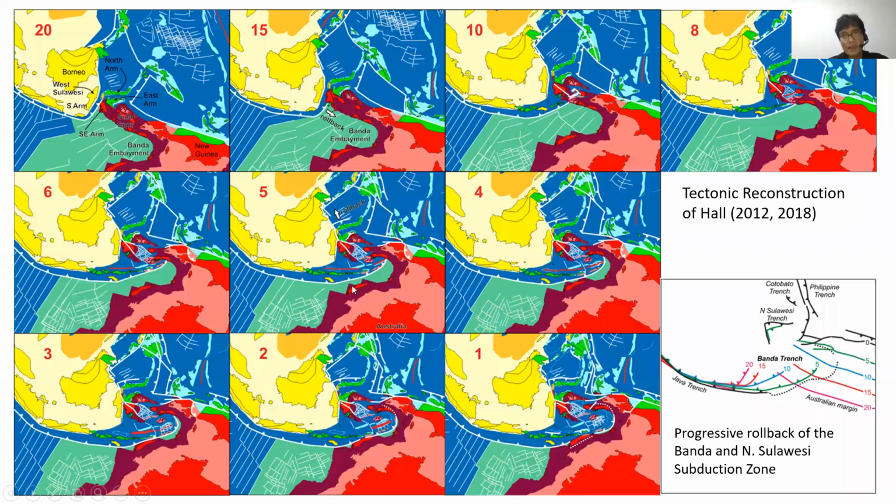And this is the thing that I want to highlight. If you see all of this reconstruction here, the collision that happened is only 20 million years ago. And after that, if you see here in the 10 million years ago, the North Banda Sea started to form, even in 8 million years ago. You can see the blue color. The blue color in here represents the oceanic crust that formed after the Australian fragment dispersed.